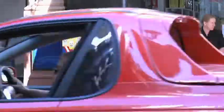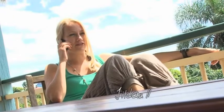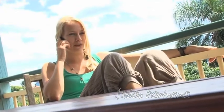Hello, am I speaking to Urban Smart Projects? I'm an international student from the Netherlands, and when I first came to Australia, I noticed the painted traffic signal boxes, and I was wondering if I could paint one myself.